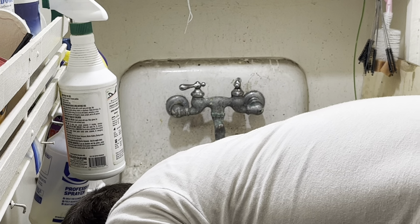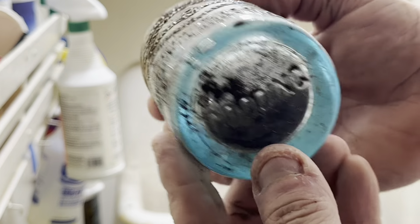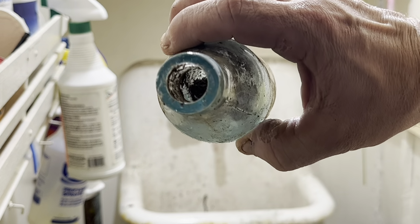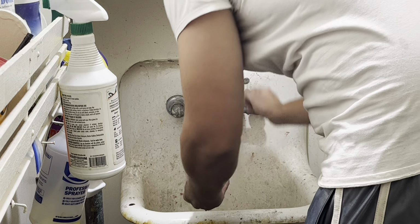The hardest ones are probably the soda bottles. Look at this one here. Here's a Melanfi Bottling Works. Ice blue, beautiful ice blue one. Look how dirty and disgusting that thing is, though. Let's give it a little rinse. Give it a little clean. See what we got.